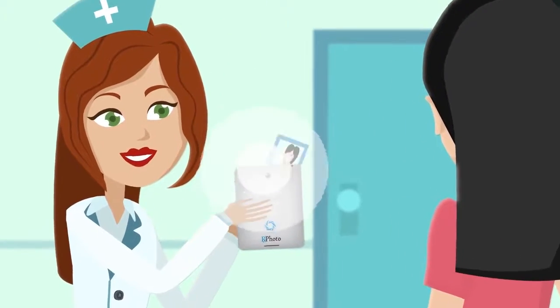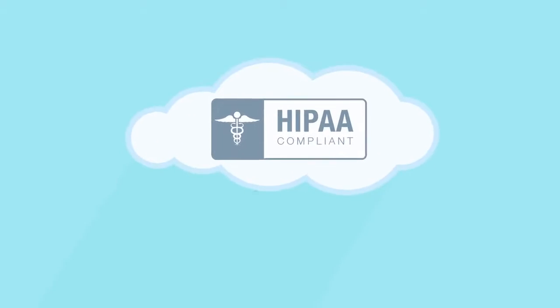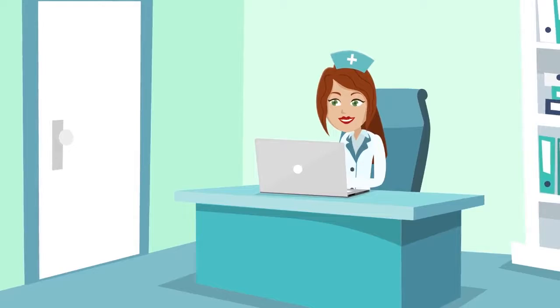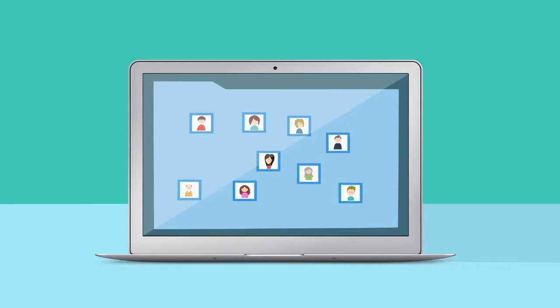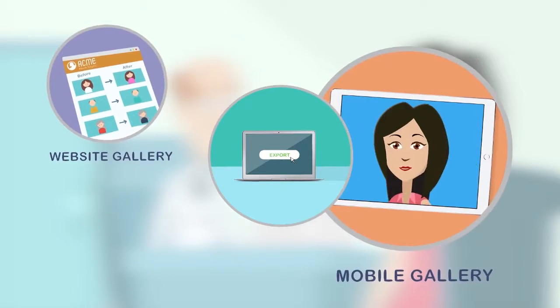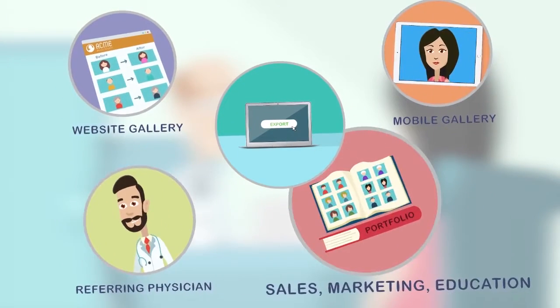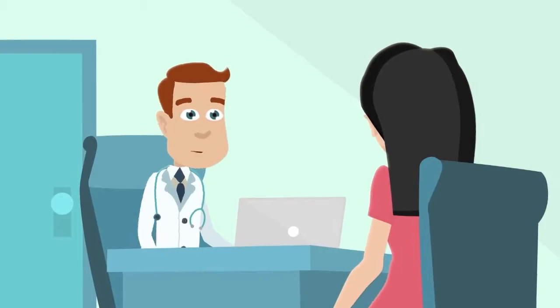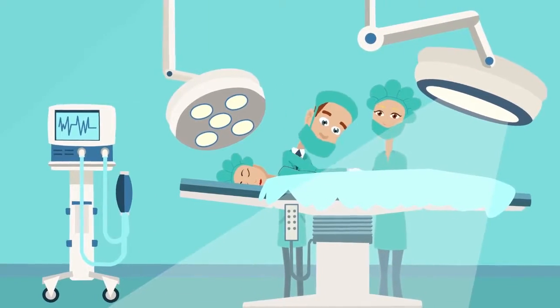Patient photos are stored directly to a HIPAA-compliant cloud server, where they can be securely accessed by office staff. So what can Connie do with all these great photos? Well, with a touch of a button, they can be sent here, here, here, or here. This helps Connie's practice market and illustrate services, moving more patients from consultation to procedure.